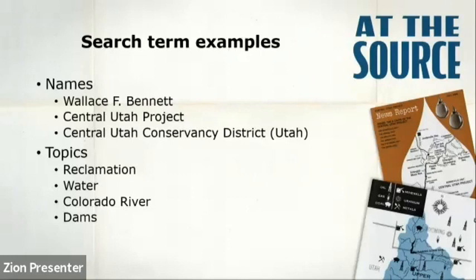Dams are a big issue in Utah. And I grew up in Idaho, and dams are an even bigger issue in Idaho, particularly with the sportsman community. I have two brothers that are avid fly fishermen who wish that dams did not exist, but that's another story.